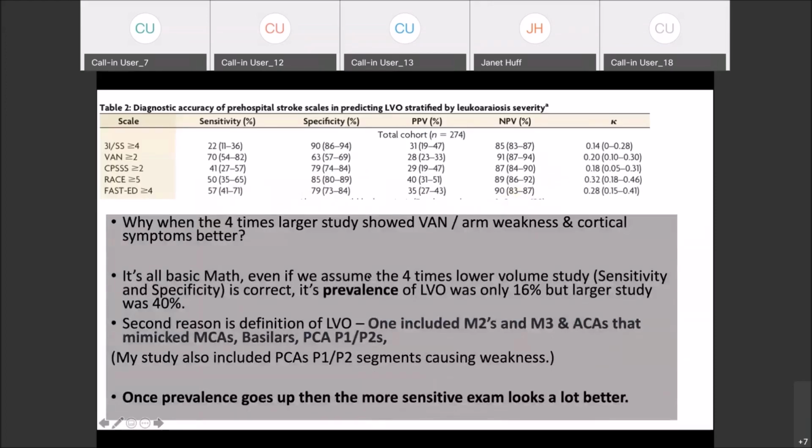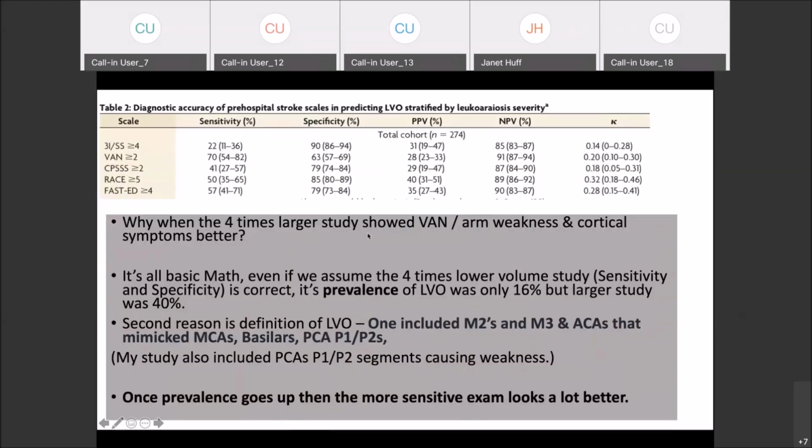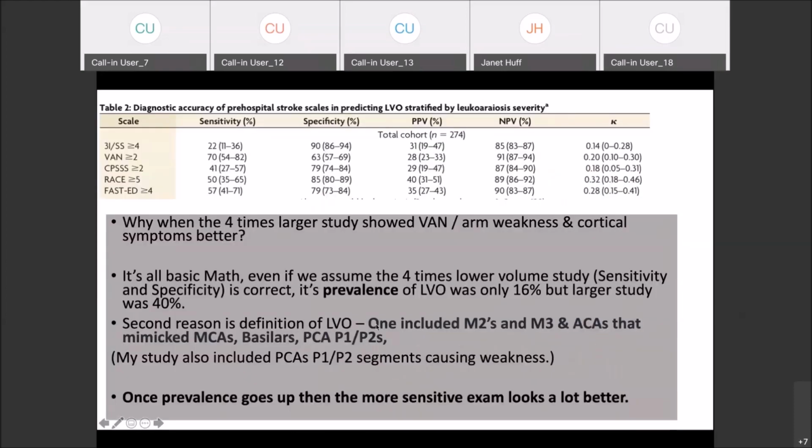So then why did the Switzerland trial show those VAN features are the best predictors? I think it's all about the definition, right? And in this you can see, if you define it as just M1s or MCAs, the area under the curve goes down, but then it goes up if you define more as LVOs, you know? So if you include M2s, M3s, basilars, P1s, I think it makes a difference as well.